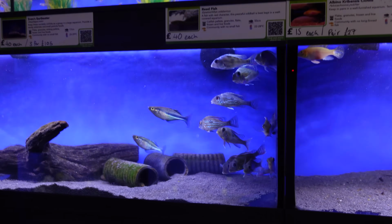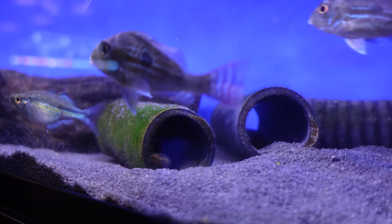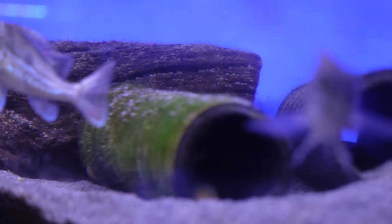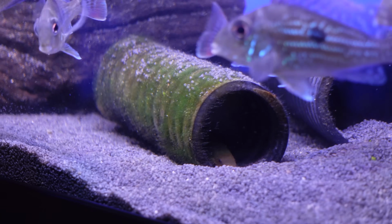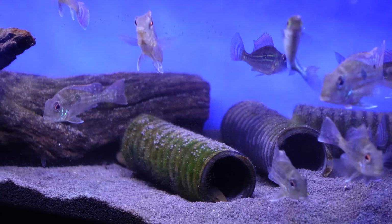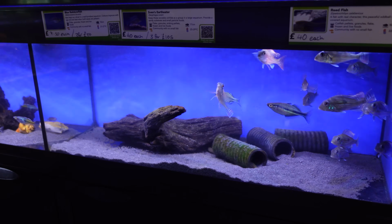And we've got some geophagus in here. Now I can see just tucked in the pipework there, it's going to be a little bit tricky to see, but there is a rope fish, otherwise known as a reed fish. You can probably just see its head poking out of there. And those guys are priced at £40 each.